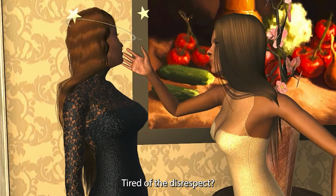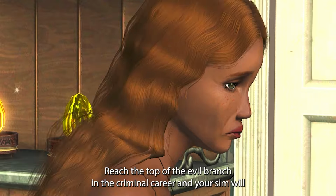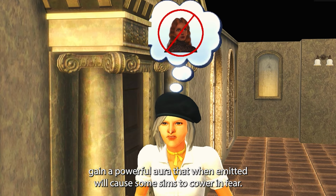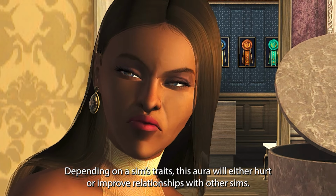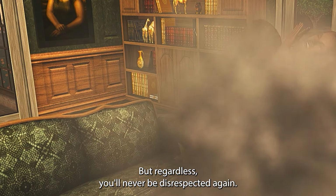Tired of the disrespect? Death to all of them. Reach the top of the evil branch in the criminal career and your sim will gain a powerful aura that, when emitted, will cause some sims to cower in fear. Depending on a sim's traits, this aura will either hurt or improve relationships with other sims. But regardless, you'll never be disrespected again.